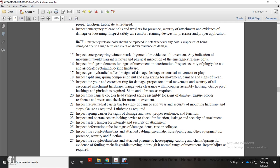Shim and lubricate as required. 20. Inspect mechanical coupler head support spring assembly for signs of damage. Ensure proper resiliency and wear, and check for normal movement. 21. Inspect radius and radial carrier bar for signs of damage, wear, and security of the mounting hardware and stops. Gauge as required. Lubricate as required. 22. Inspect the spring carrier for signs of damage, wear, proper resilience, and function.